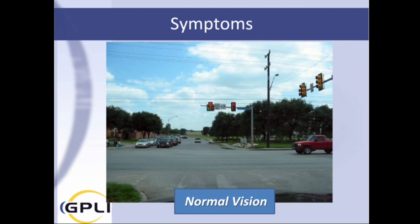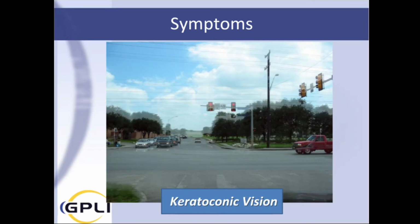Symptoms are often present before signs. Even when a patient can see 20/20, they are often affected by ghosting and halos. It is suggested that the presence of vertical coma on wavefront is often the earliest sign of keratoconus. As seen in this picture given to me by a keratoconus patient, this patient sees the vertical coma, which shows as a doubling of the vision.